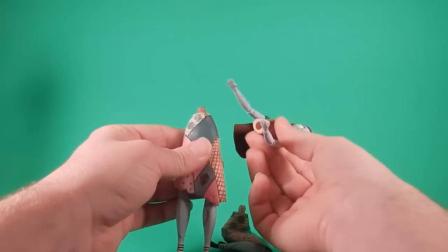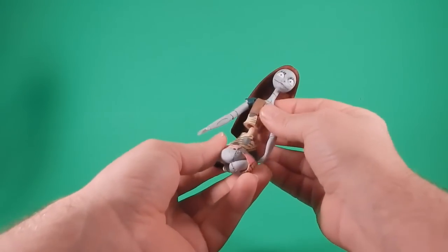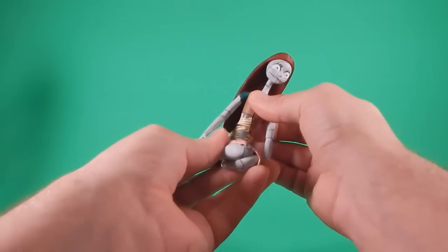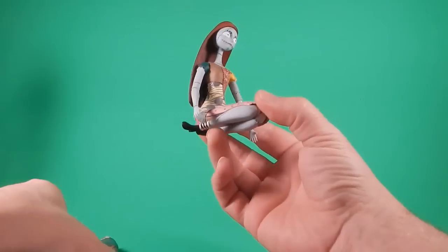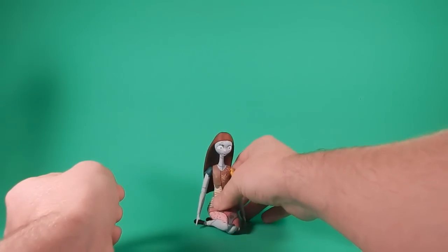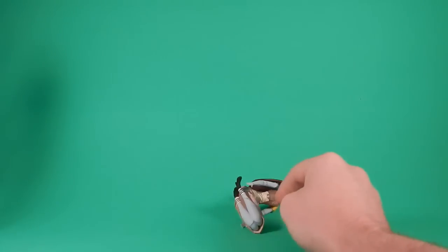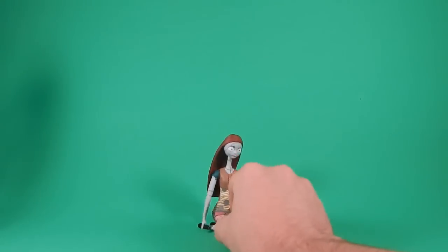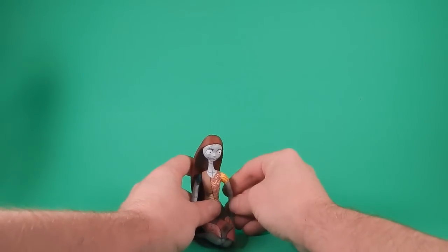So this pops off really easy. And she pops right onto this base. It goes on a little tighter on here. And this looks good. I like her sitting like this. But the problem comes in when you try to seat her. She doesn't sit. It works if you prop her up on her hand, kinda.